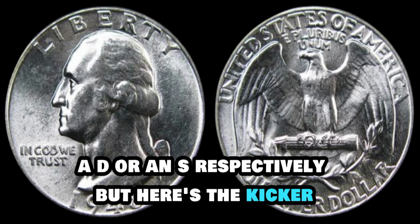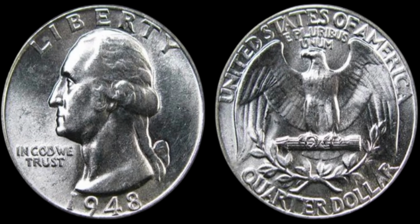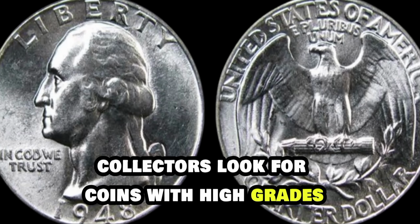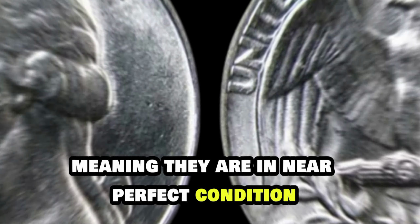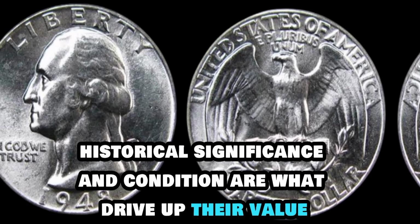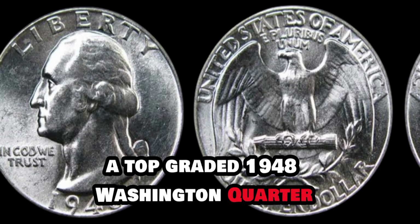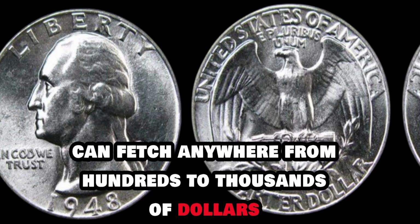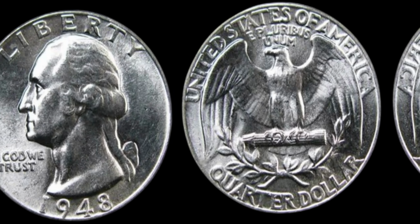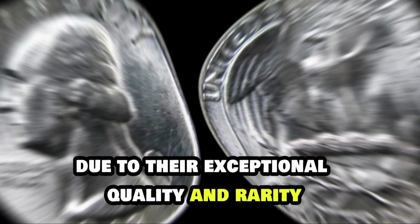But here's the kicker: the value of these coins skyrockets under certain conditions. Collectors look for coins with high grades, meaning they are in near-perfect condition. The rarity, historical significance, and condition are what drive up their value. A top-graded 1948 Washington quarter can fetch anywhere from hundreds to thousands of dollars. But some have sold for much more due to their exceptional quality and rarity.